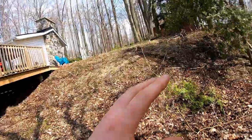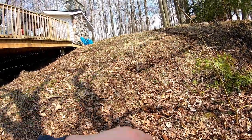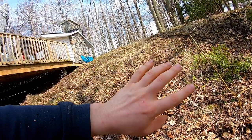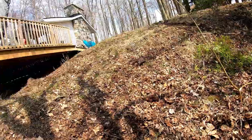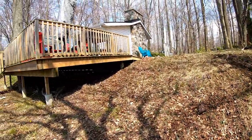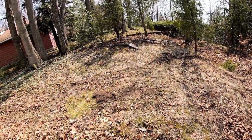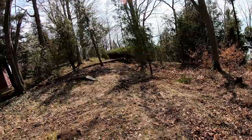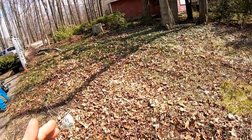Okay guys, that was kind of impressive. This little berm here, I don't know if the camera picks up how steep it is, but it's pretty much a good straight drop. And I know that log wasn't that big, but there wasn't even wheel spin. The old Ridgey just pulled that up like it was no big deal. Kind of impressive.